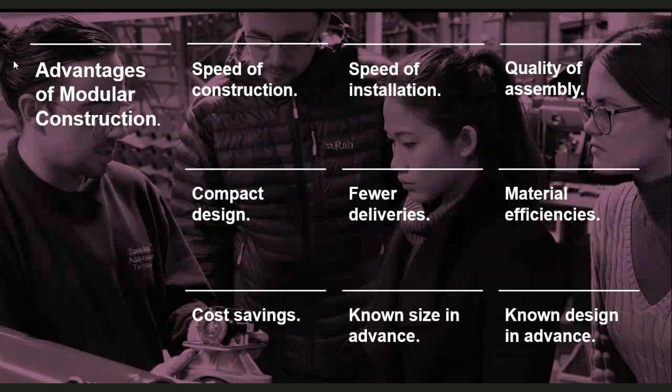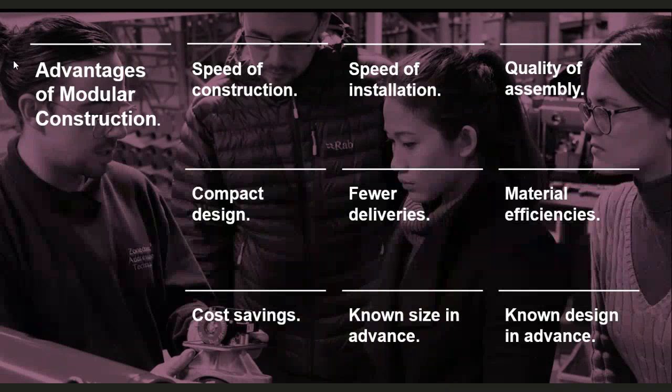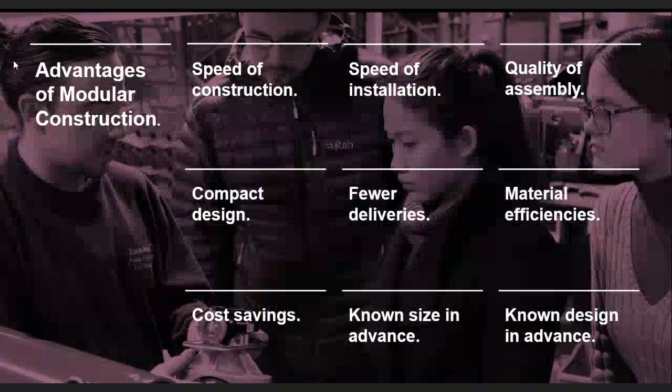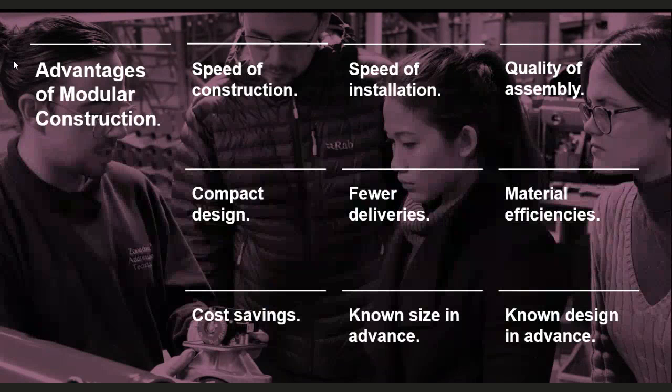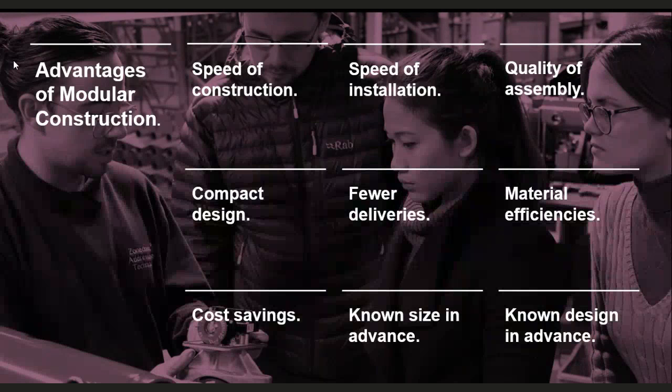But the actual speed of construction on site definitely will be speeded up, because there's actually less work going on site. There's more work going on off site and then being brought in, and so the actual pace of construction will be increased. And that links into speed of installation, because things are being prepared in advance, that means the actual installation speed can be increased.